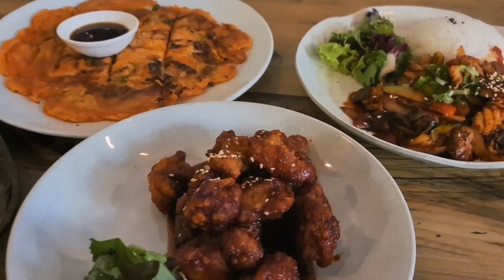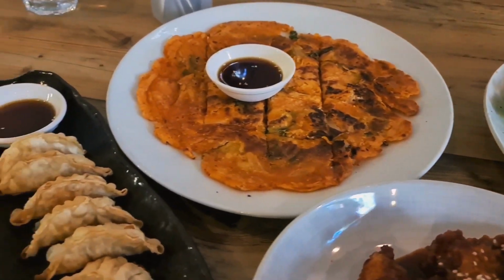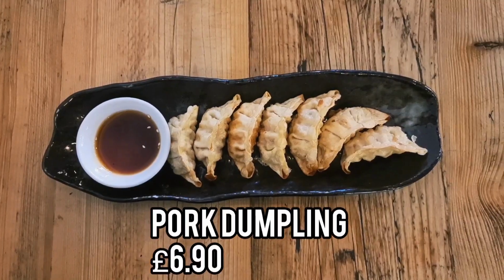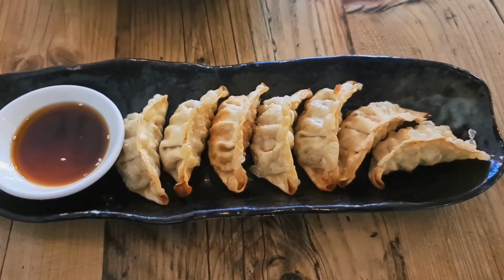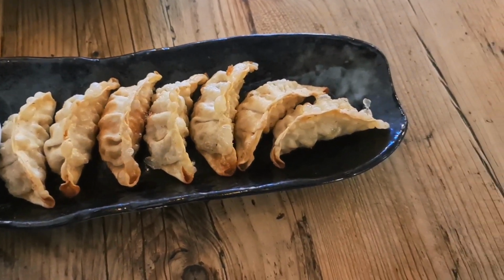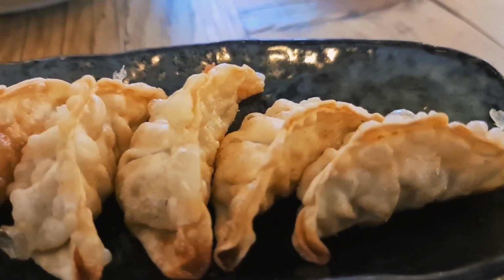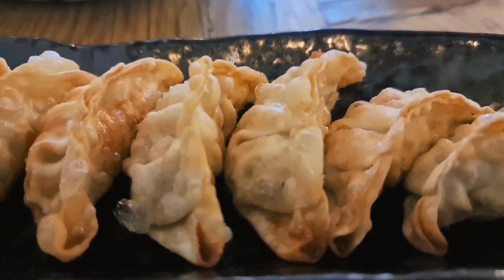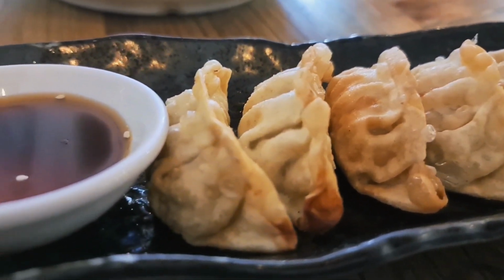Oh man, just look at this absolute banquet. So let's break this meal down piece by piece. Are you dumpling, bro? These pork dumplings were amazing. A fried crispy outer with a soft pork filling, you cannot go wrong. And the soy sauce gave it that extra layer of tanginess and an extra dimension to the flavours. And for £6.90 for 7 dumplings, you can easily share this, which is what I recommend.